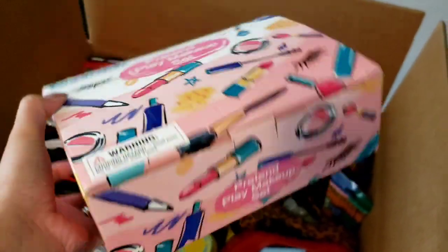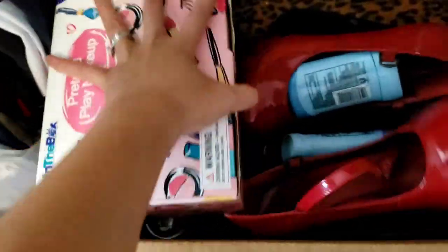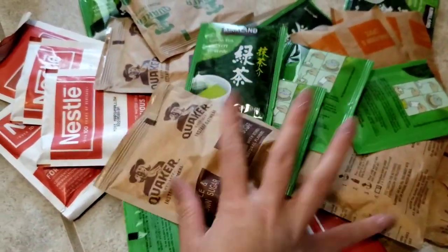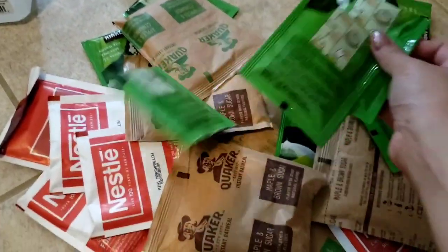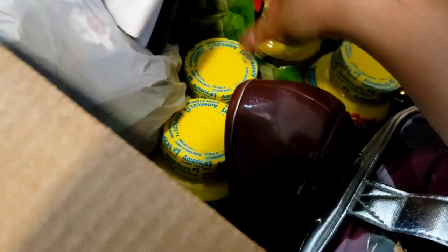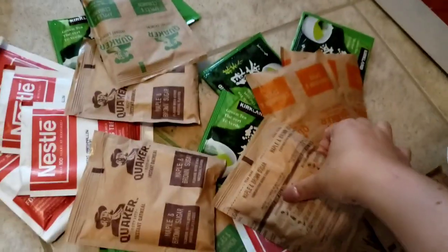And I also got this pretend makeup play for little girls, and since wala naman ako anak na babae, I'm going to put it in the box. And I got some more stuff from our pantry just to stick it in the sides and take all the space as we can. So like here, just put it in the middle of something, and you know, you can really save space and put a lot of stuff.